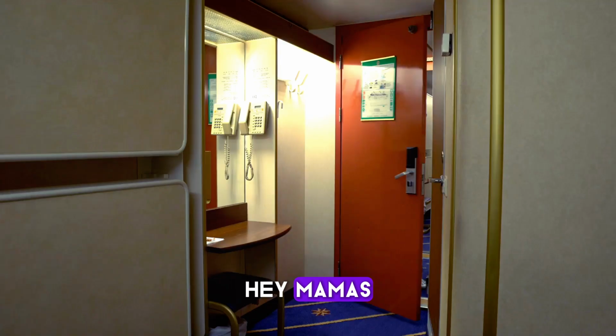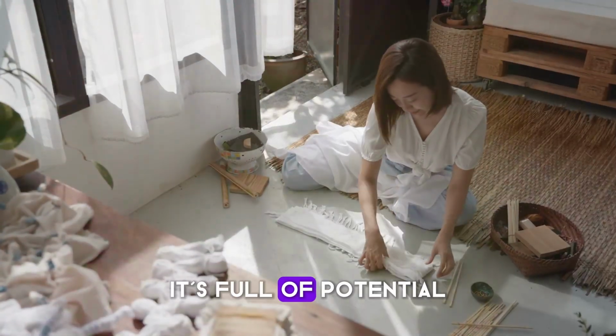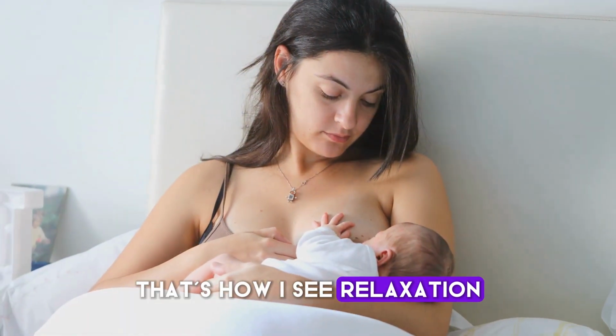Hey mamas! You know that feeling you get when you walk into a house that needs a little love? It's full of potential, just waiting to be brought back to life. That's how I see relactation.